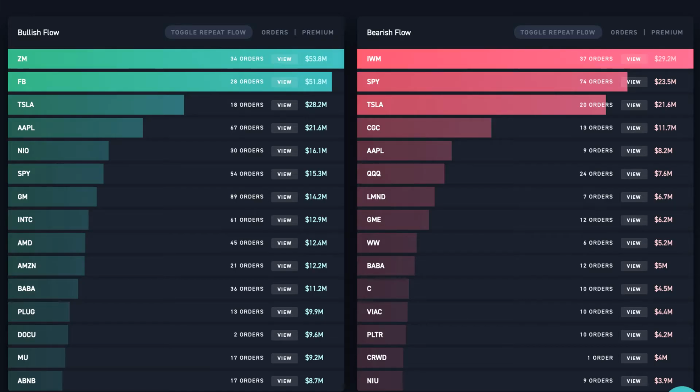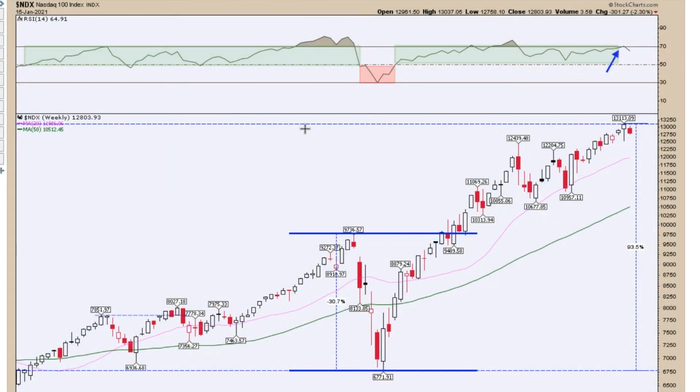In addition, last week's bullish and bearish flow we were watching closely as the markets consolidate near highs, with the Nasdaq weekly gaining nearly 100% from the March 23rd reversal low. RSI still remains above 50. And for now, it looks like consolidation going into this holiday shortened week, with investors taking a break in observance of Martin Luther King's birthday.